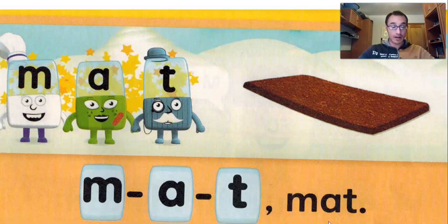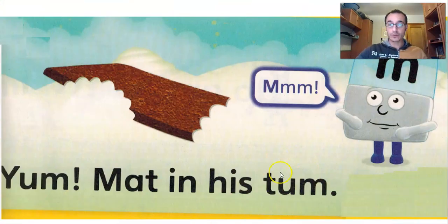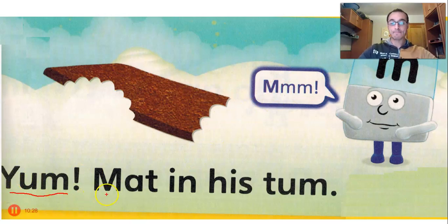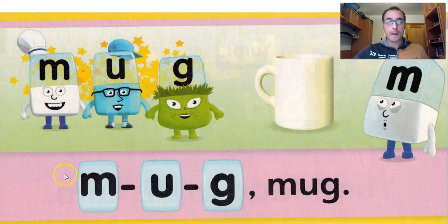Mat. Oh, and now we have a mat. Look at the mat. We have a mat here. Yeah, that is a mat. Okay, let's continue. Everybody, come on, read with me here. Mat in his tum. Now, the mat is in M's tummy. Yeah, because M eats a lot. Now, everybody, come on.